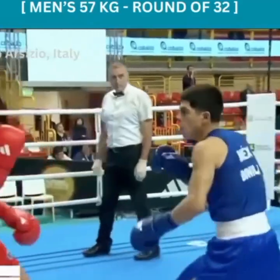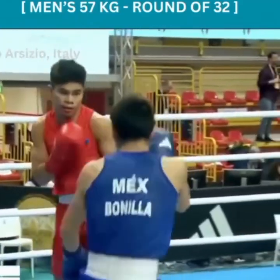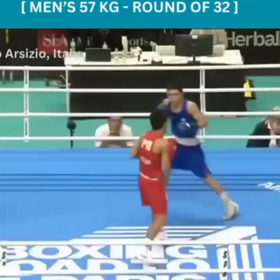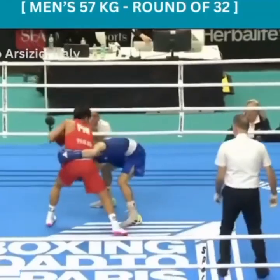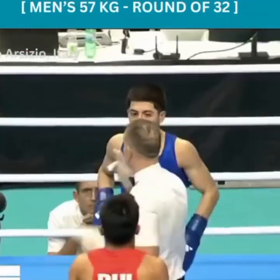Beautiful right hand there over the top from Paalam. So a minute gone in this opening round. Bonilla proving to be a fleet-footed operator as he switches and scores with a good left hand down to the body.